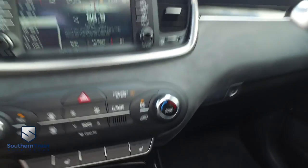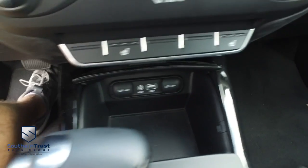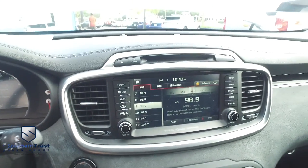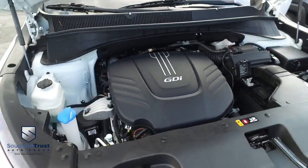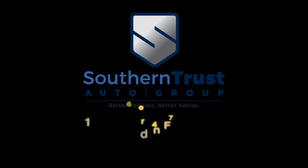Push to start ignition. I love this dash. It's absolutely gorgeous. Guys, you got your USB auxiliary port, 12-volt ports down there, heated driver and passenger seating, multifunctional steering wheel, cruise control. Man, this thing is absolutely awesome, guys. Big fan of this Kia Sorento. It's gorgeous. Let's go check out this beautiful engine. Super duper clean, no signs of rust or oxidation. You'll be pumping out major horsepower with that GDI muscle to make you hustle.